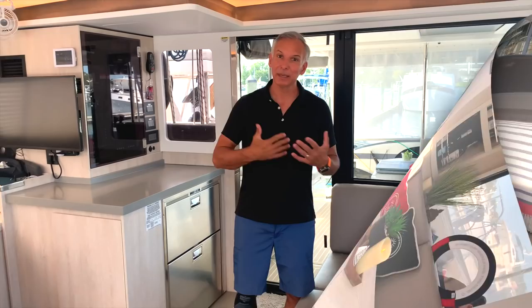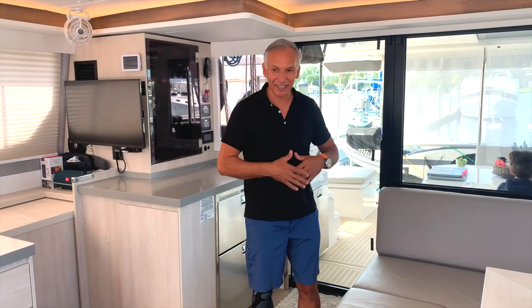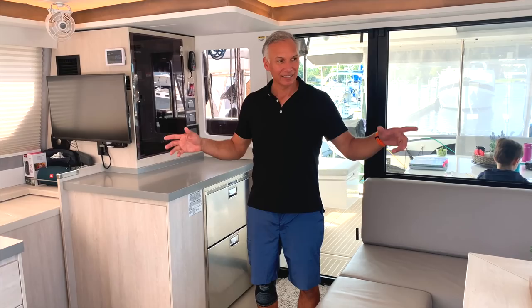We've been on the big three manufacturers. We've been on some of the performance catamarans. You look at the space and volume that you get on this Leopard 45. This salon actually measures out at 12 feet by 16 feet. This is a huge salon.